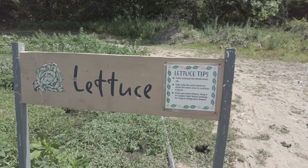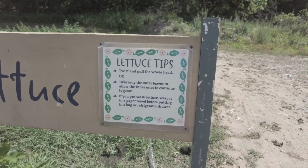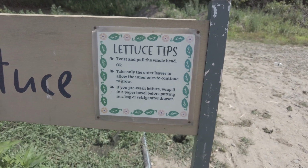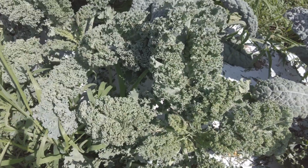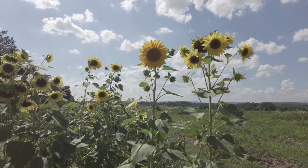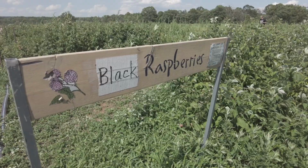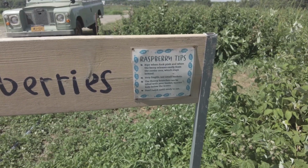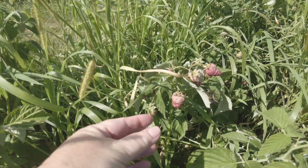So we're going to pick some lettuce. I love on here that they also have little tips for you on how to pick the different fruits and vegetables. We have different kinds of lettuce here. I do love the sunflowers. They're just beautiful. We have some black raspberries today. We're getting ready to pick those. They're ripe when they're dark pink and when the berry releases easily from the center core, which stays behind.